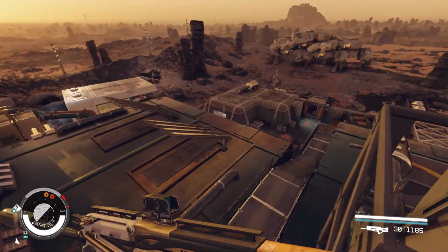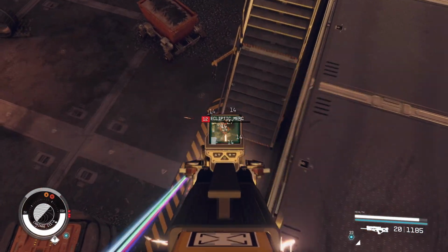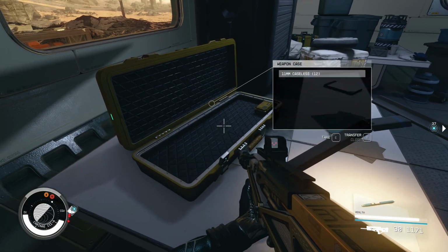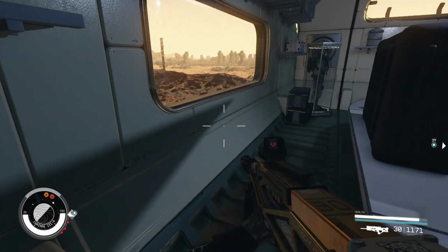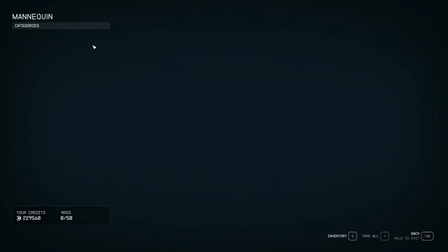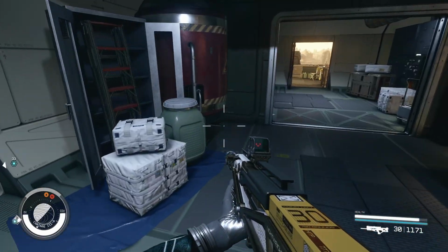Where's the other dude? Oh, now I see 4 dudes. They multiplied. Okay. Got you. Drum beat. Take it. Ammunition. Bottles. Random suit on the mannequin. Keep mining pack. I'll take it just to sell it. Grand Crew Space Helmet. Empty cases, okay.